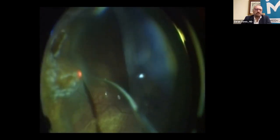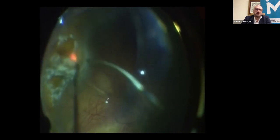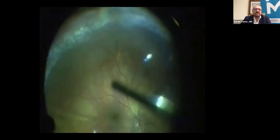And after that, we do two, three layers of laser treatment around the tears. In this case, since it was a child, and we were not quite sure whether there was another tear or not, we did the 360 laser. Especially in children, you want to do the diagnostic therapeutic laser treatment, which we did. And we finished the case with the gas tamponade.